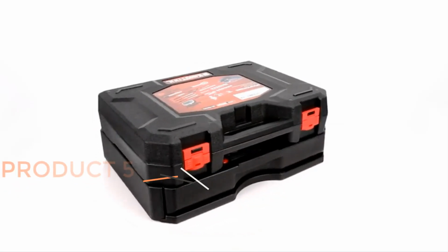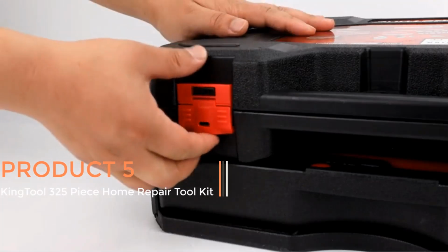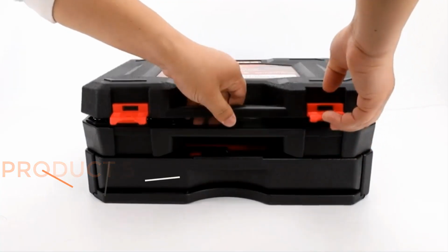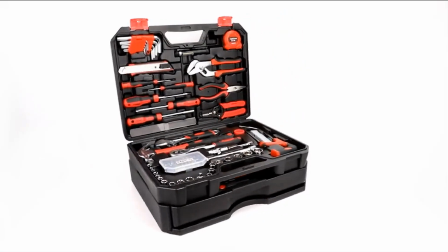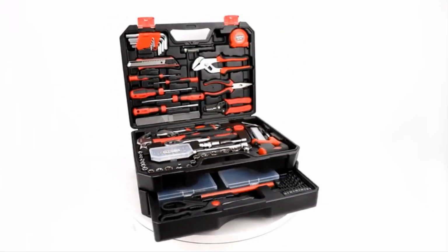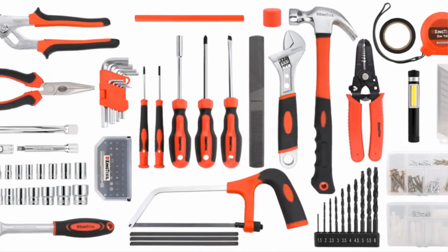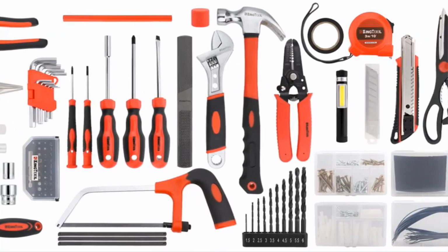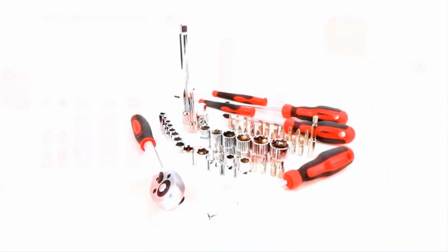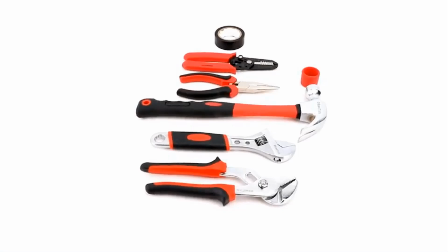Product 5. Product name: King Tool 325-piece Home Repair Toolkit. The King Tool 325-piece Home Repair Toolkit is a comprehensive and versatile toolkit designed for a variety of repair and maintenance tasks. Tailored for homeowners, DIY enthusiasts, and handymen, this extensive set includes an array of tools suitable for general home and auto repairs. Housed in a durable toolbox with a convenient storage case and drawer, it ensures that all tools are organized and easily accessible.